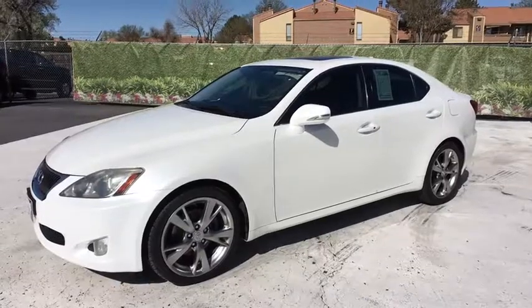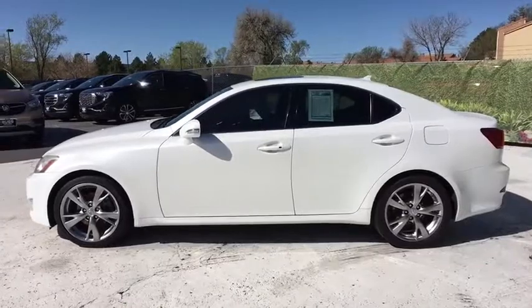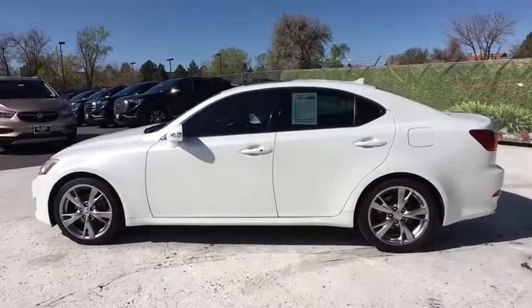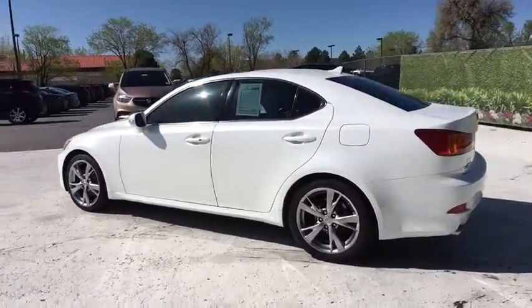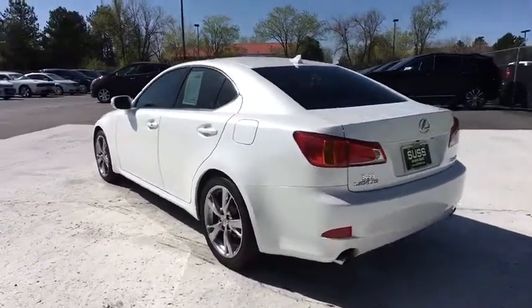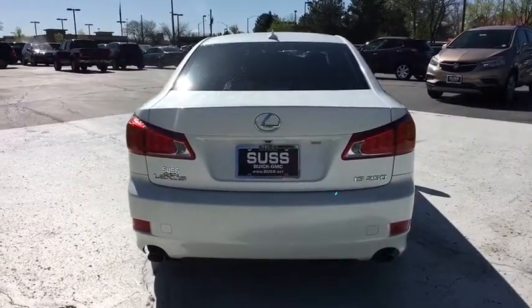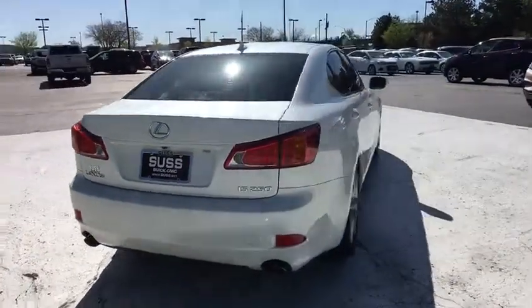The 2009 Lexus IS250, an interior and exterior design inspired by the world of competitive racing. The IS250's authentic performance and style are the hallmarks of this classy luxury sedan. This vehicle has less than 110,000 miles. Here are some of this vehicle's great options.